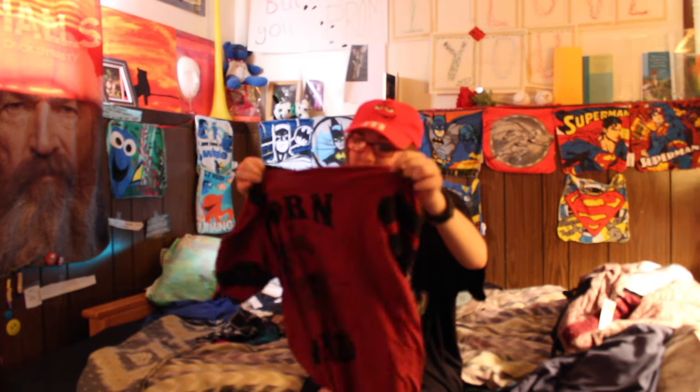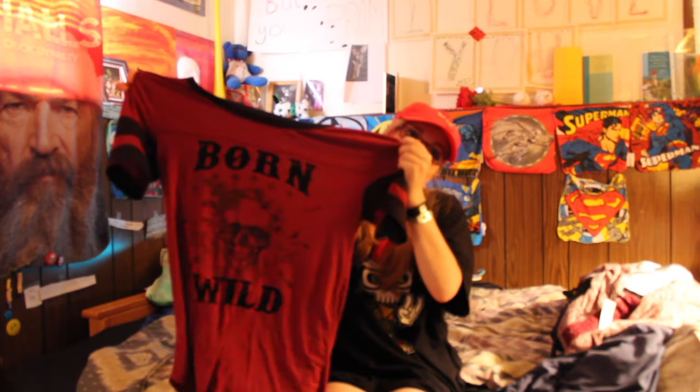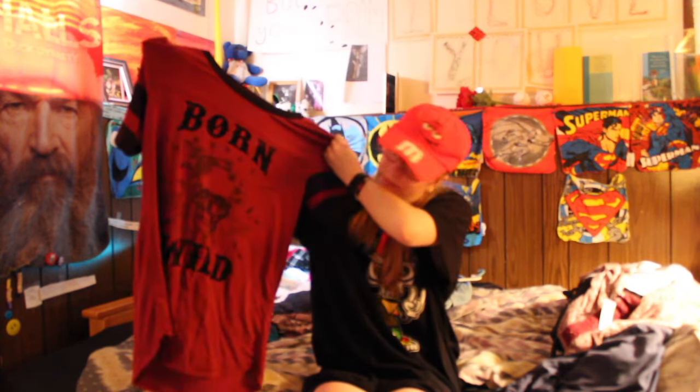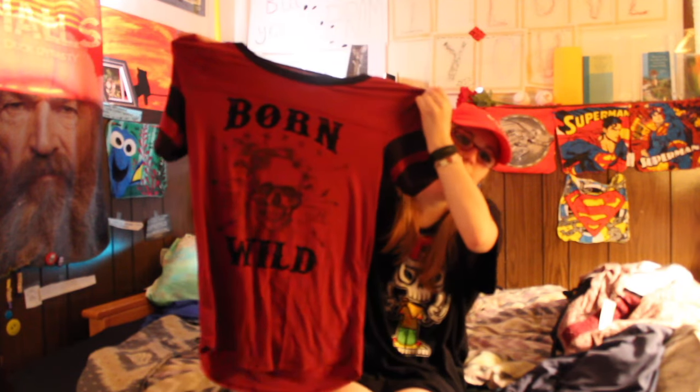And this one I did not get practically just for school shopping. I got this one in Maryland when I went to Maryland. So, born to be wild. You know, because you have to be wild. It has like a skull on it and flowers. It's really cute. Very cute.